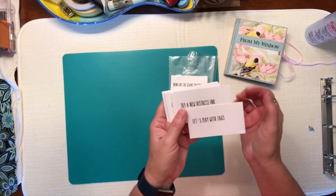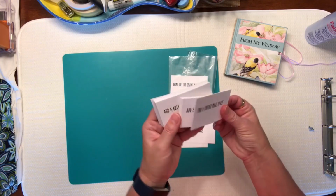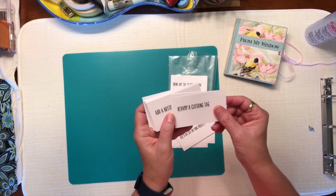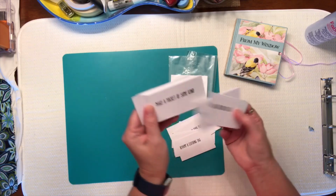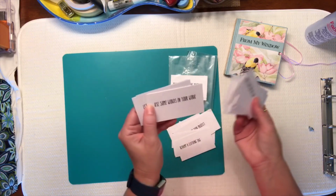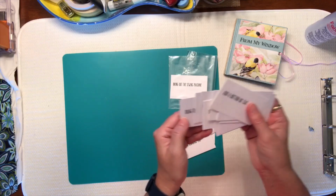But some of them are let's play with tags, try a new distress ink, find a vintage image to use, add some bits of fabric, use a die cut in your project, revamp a clothing tag, add a button or two. There's all kinds of different prompts. Make a pocket of some kind, work with an old photograph, use some words in your work. Let's add a little charm. Drag out your bead stash.